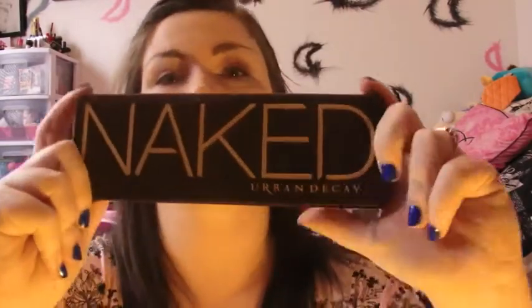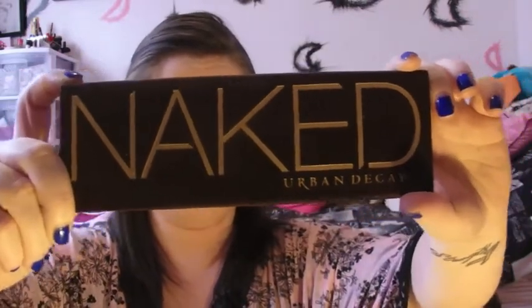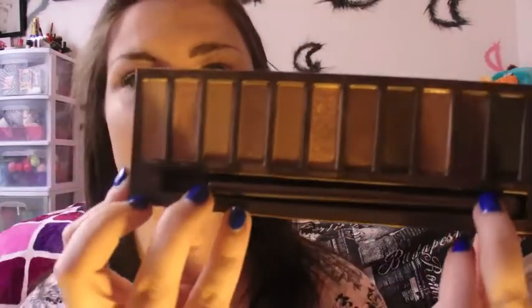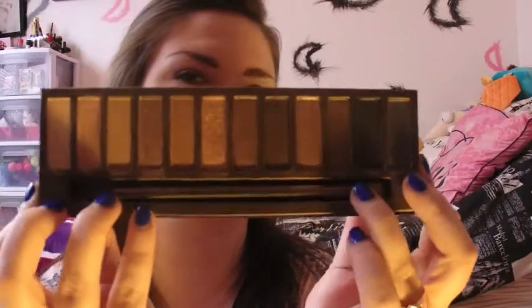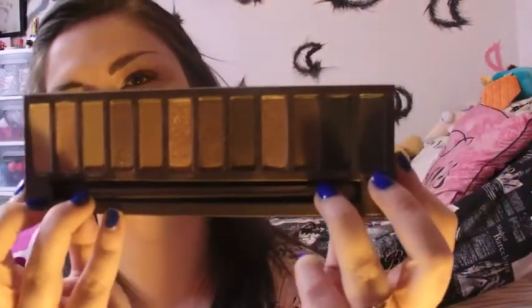Up next is the Urban Decay Naked palette. This was the very first palette that I got in St. John's, and I got it absolutely free on points. I was so happy about it. Comes with a brush with only 1 end on it, and these are the shadows. This is a holy grail product. I absolutely adore it. It's one of my favorites.